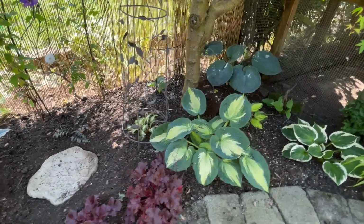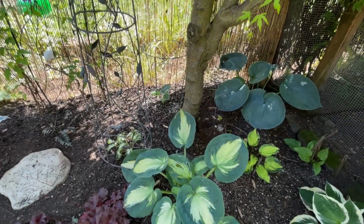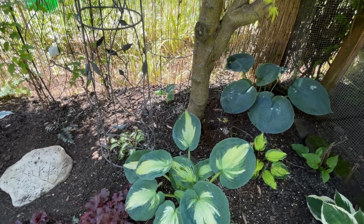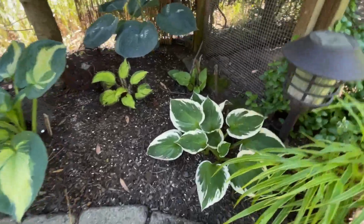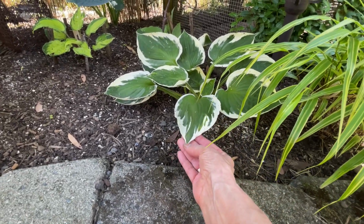I don't know what that hosta is. It looks like it might be another Blue Angel, but I'm not sure because it just came in a package deal. But look at the Pirate. Look at how beautiful that white is at the end.